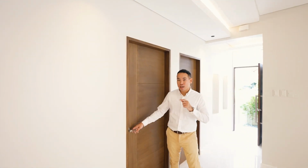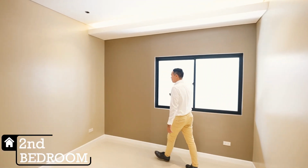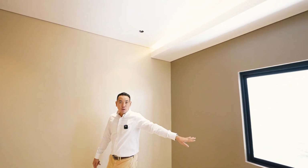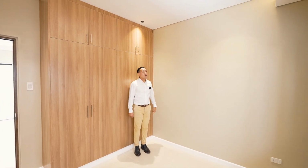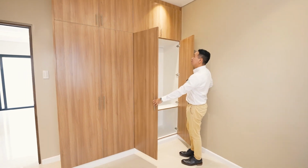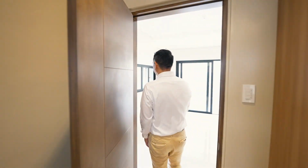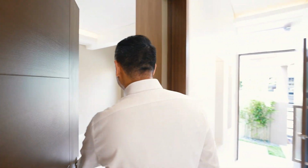And then you have your second room. There. Second bedroom, once again, they still have cove lighting. You have that window once again, giving you a view of the side area of the house, and then lots of storage again. And then let's take a look here at your third room.